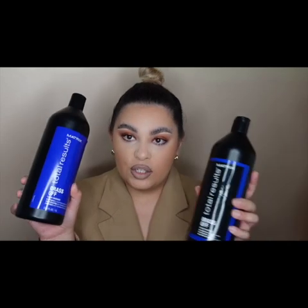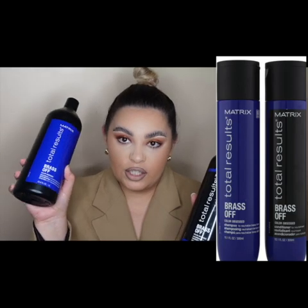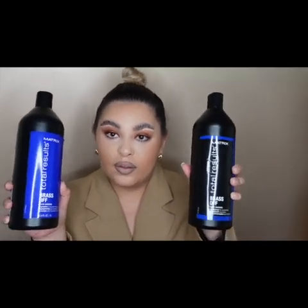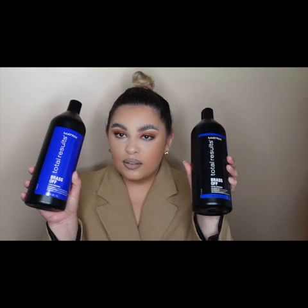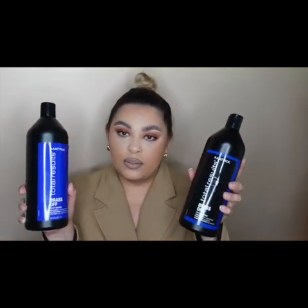But what I normally do is Matrix. I love the Brass Off Color Obsessed shampoo and the conditioner that goes with it. I used to love this. I know before you could only get it at the beauty supply. Now it's available to the public.